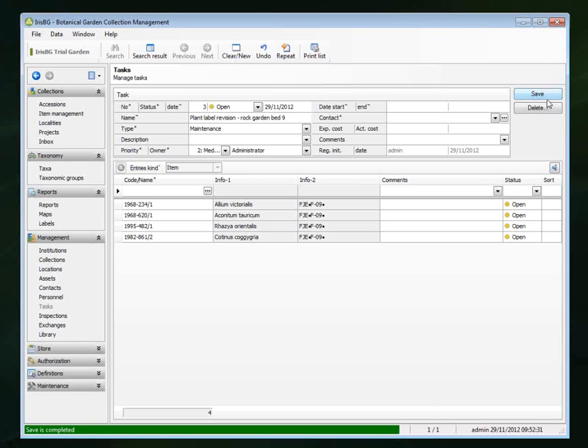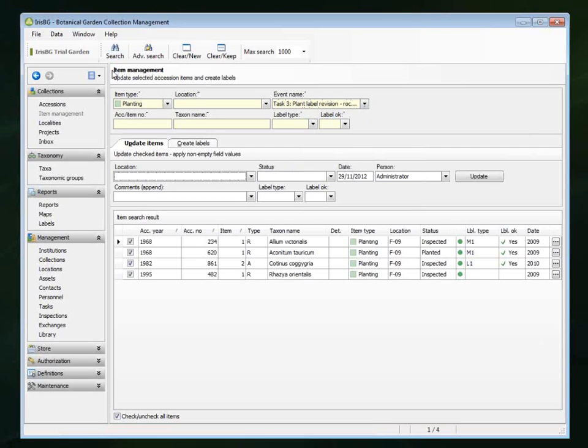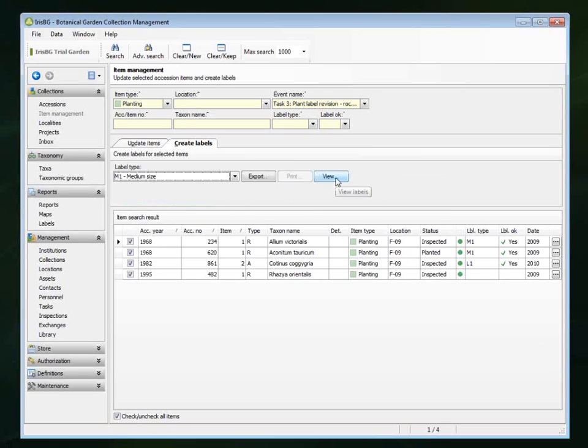And now I'm going to print the labels. So what I can do then is go to the item management screen. This is where you can create labels and do different kinds of operations on a group of plants. And here you can see something called event name. Events are the same for tasks, tree inspections, and exchanges. They're all called events as a general term for them. And I have my plant label revision here, so I can search for all the plants belonging to that list. And then I can go straight to the create label function and print label. So in this example, we assume they have the same label just to make the example a bit simpler. And then I create view.